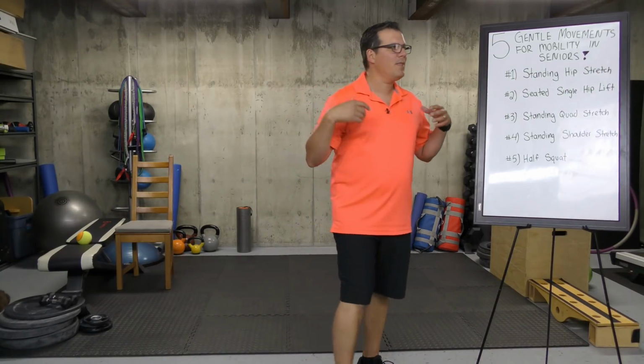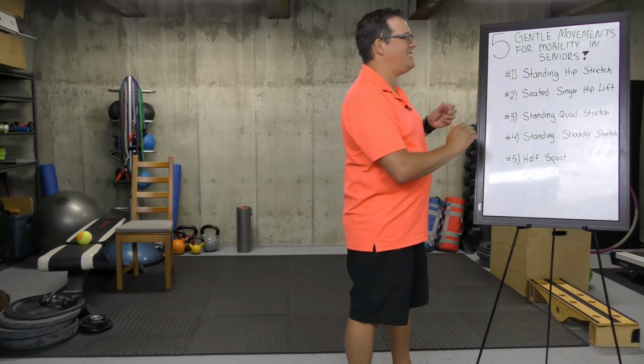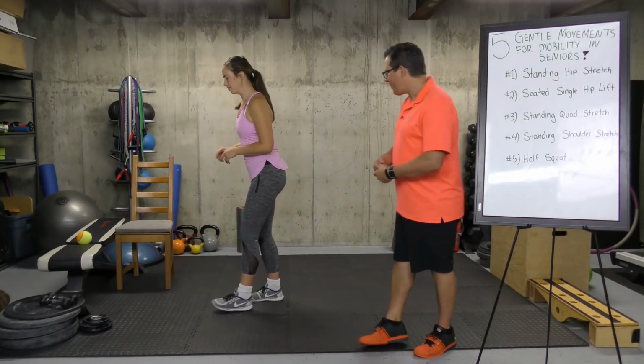So now let's get to the exercises. I'll bring Jenna up, and we're going to go through the 5 gentle movements for mobility in seniors. The first one is going to be a standing hip stretch.